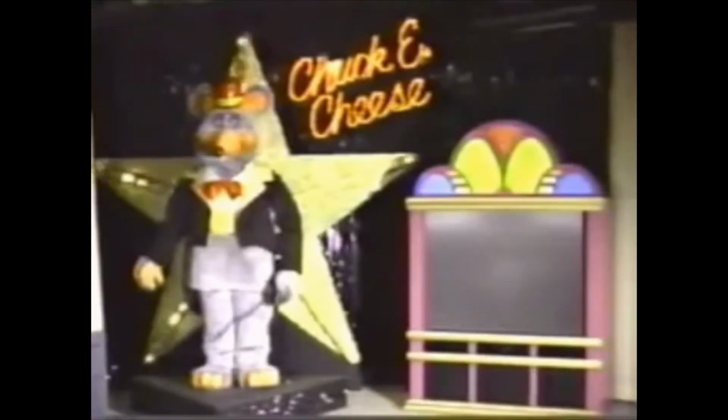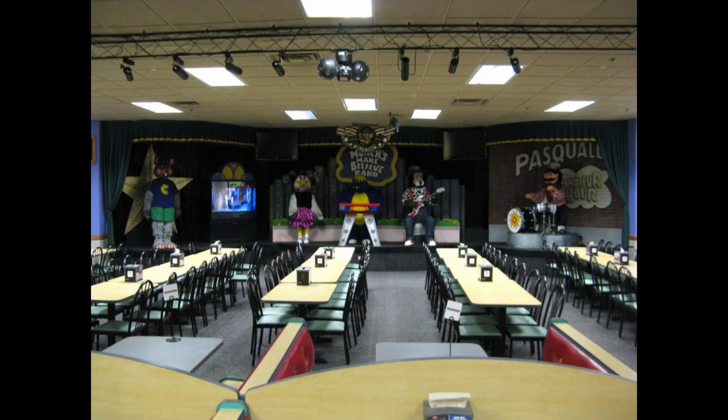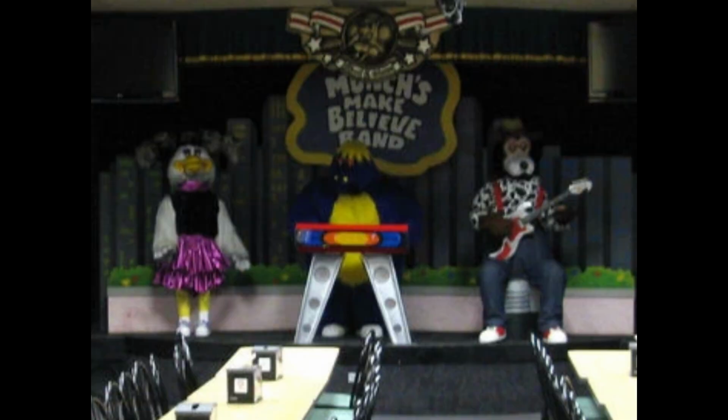Pretty much it. The whole video is up on YouTube. You can see the whole thing and the entire process. The stage was split up into three different stages, hence the name three stage. Stage right housed Chuck E. Cheese himself. Stage center housed Helen, Munch, and Jasper. And stage left, that's where Pasquale was. He had his own area.